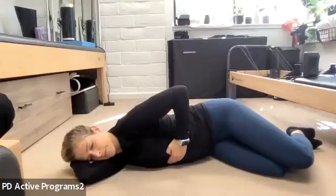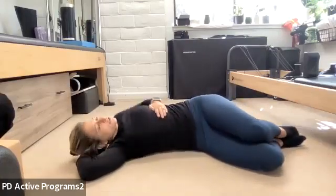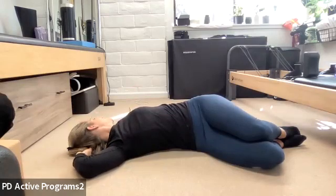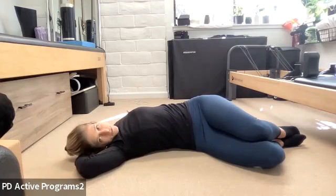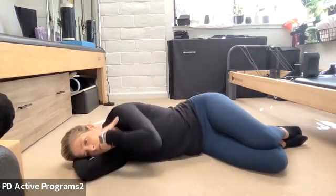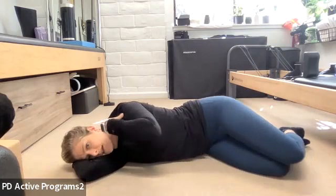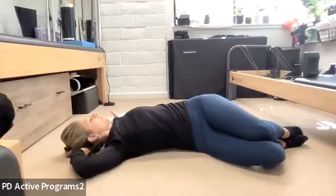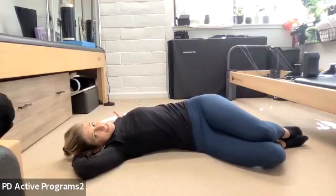Let's add the arm. Here we go. Hip, rib, shoulder, arm. We're going to also add the head and eyes. Look behind you at your other hands. Bring your head and eyes forward. Shoulder forward, arm forward, shoulder forward, rib forward, hip forward. Hip, rib, shoulder, arm, eyes, head.